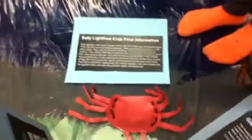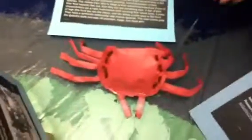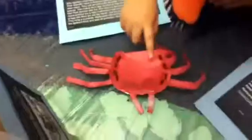So over here we have the Sally Lightfoot crab. The Sally Lightfoot crab is one of the only crabs that lives in the Galapagos. They are very colorful, and they have 5 pairs of legs. It may look like the front 2 are their claws. They also have a special symbiotic relationship with the marine iguana. They eat the dead skin and bugs off of the iguana's skin.